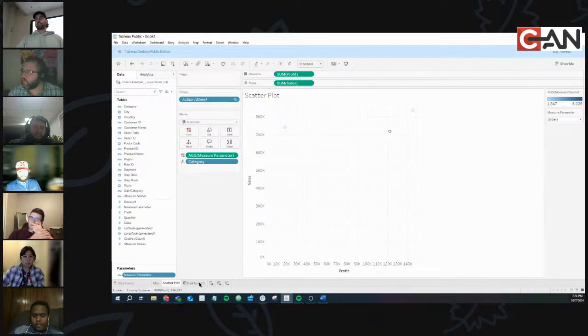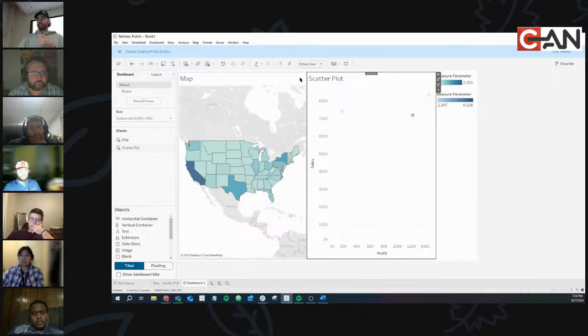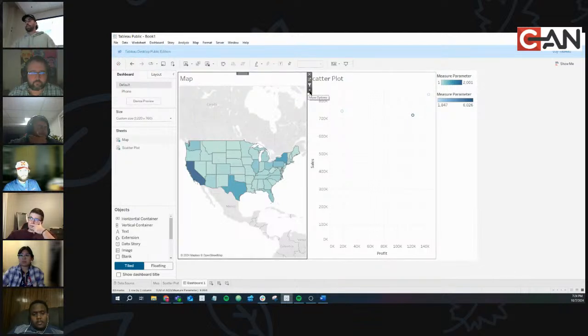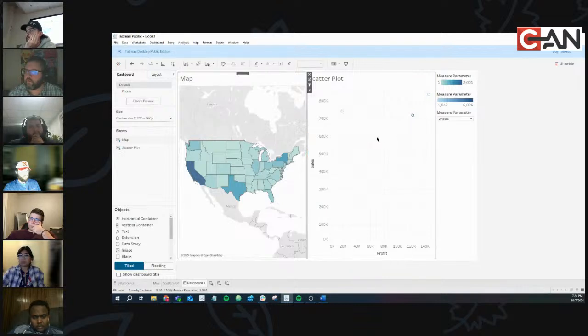All right, so now big reveal. We'll see how it all comes together here. We have our map here. We have our scatter plot here. We just need to show our parameter somewhere so that we can change it, right? So to do that, we can go to either one of these. It doesn't matter. But if you hit the little arrow where it says more options, on either one works. And under parameters, we only have one option right now that we just created, the measure parameter. If we click that, it automatically pops up over here.